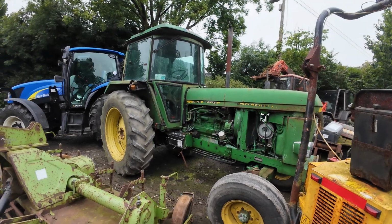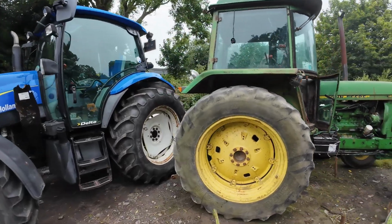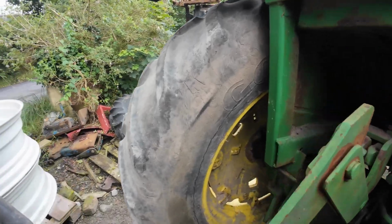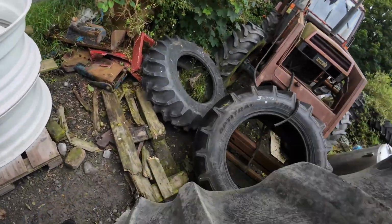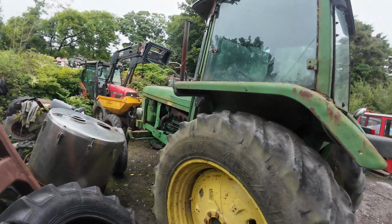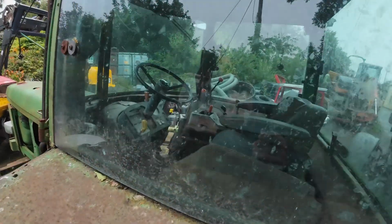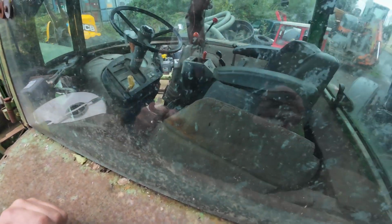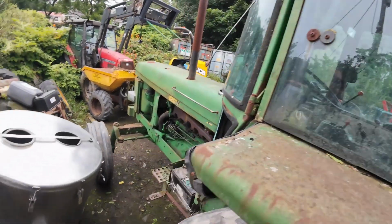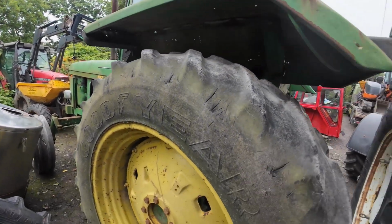Oh Jesus, lads. We'll go around and look at the other side of it. Can we go through there? We can. She's a pick up hitch. A few cracks in the tyres. Oh lads, that's a nice tractor. What's the inside of the cab look like? Not bad. There's a cat sleeping in it. I hate cats, by the way. That's a nice little tractor, lads. Maybe, maybe not. Big 6-cylinder machine.